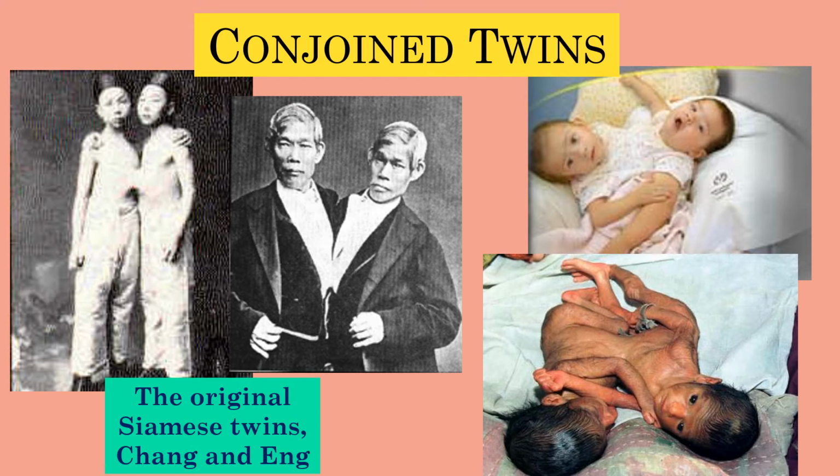Conjoined twins can be joined at different parts of the body that are mirror images of each other. For example, the original conjoined twins, who were called Siamese twins because they were from a country called Siam, which is now called Thailand, Chang and Eng, who today could very easily be separated, of course. And here we see illustrations of some other conjoined twins that cannot be separated very easily at all.